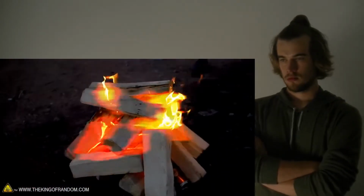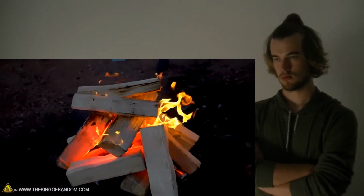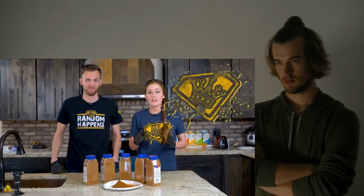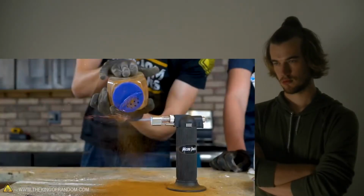But while we're waiting for the fire to actually build, we're gonna do something else. So much cinnamon. Too much cinnamon? There's no such thing. Just to give you an idea of what cinnamon will do around a fire.